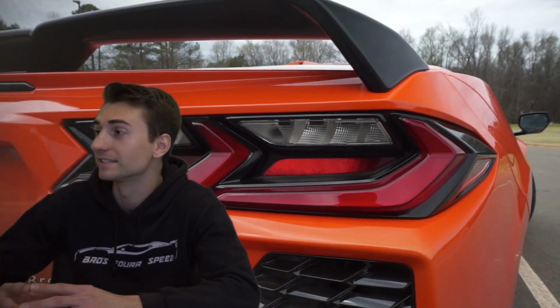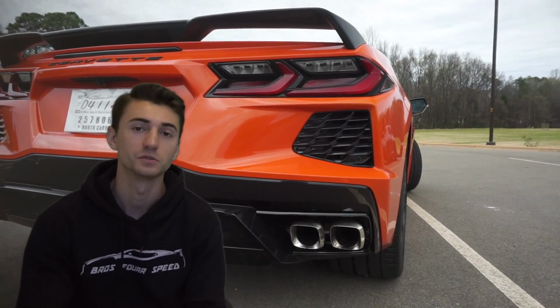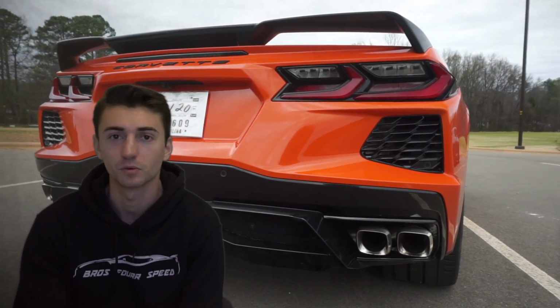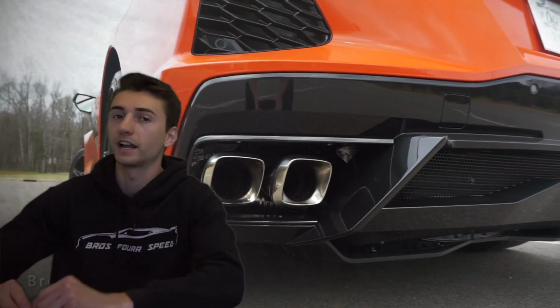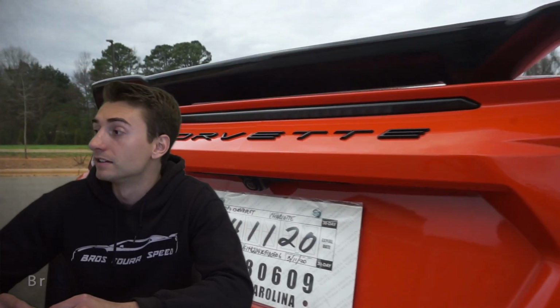So pricing is insane. They're going for sticker for everyone who pre-ordered one. If there are a few sitting for sale, people are paying like 10 to 20 grand over. And of course, right now with the delayed production, it's just kind of a pain in the butt. Mike's car is delayed, so it's probably gonna be closer to summertime, which really sucks.